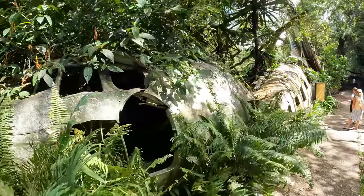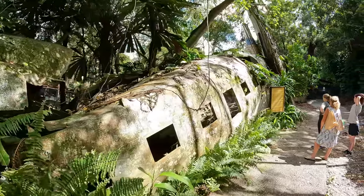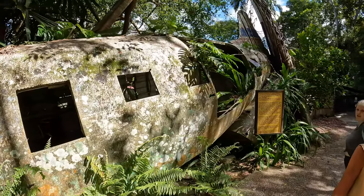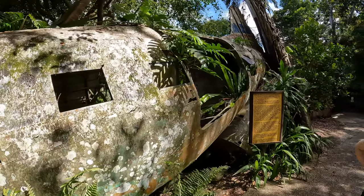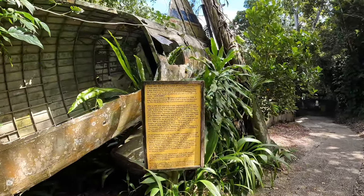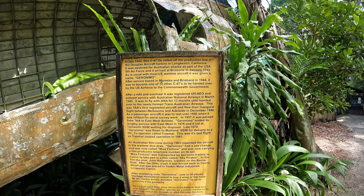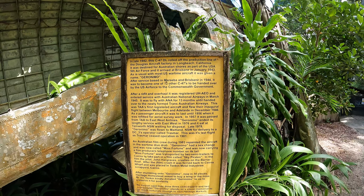I'm going to check out this plane wreckage that they've got here in the rainforest. See if I can get near this sign and find out what it's all about. Ah, look at that. It was once owned by TAA. That's an old airline from the past in Australia.